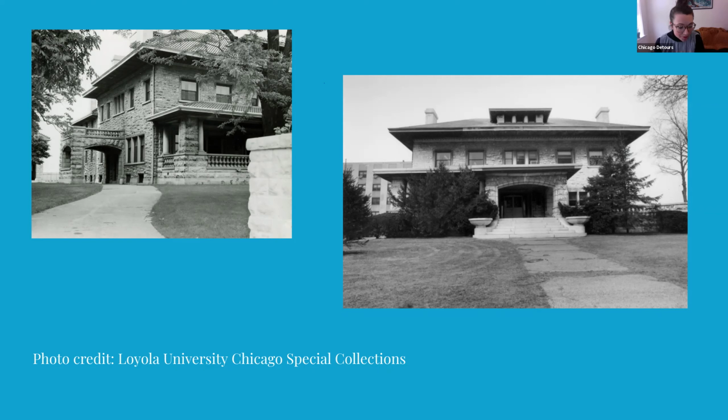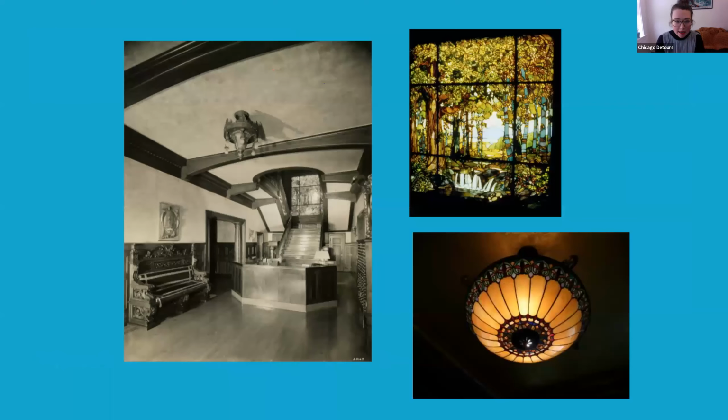So worth a look. But the building was sold in 1916 to a businessman named Albert M. Johnson. And then it changed hands again in 1934 when it became a library for the adjacent Mundelein College. More on that in a second, kind of keep a pin on that thought. It actually became their library in 1934. So let's actually get inside it.